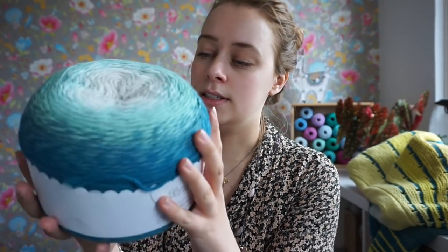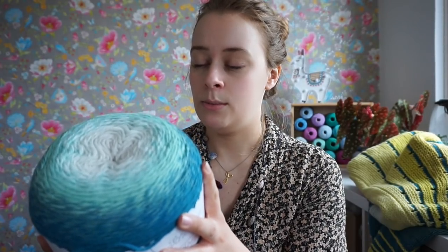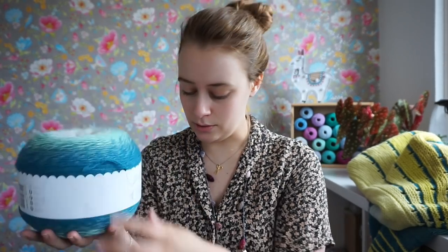And so let's see. So the content is 20% alpaca and 80% virgin wool. Oh, sorry, I said merino earlier, but it's virgin wool. And it has 1,000 meters on here. So taking account that it's 450 grams, that makes it around DK to worsted weight, I think. Yeah. And yeah, it's beautiful.